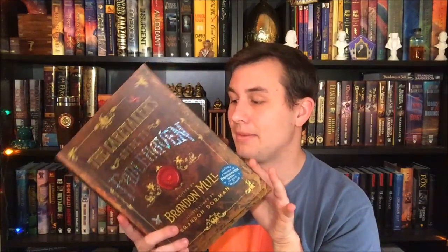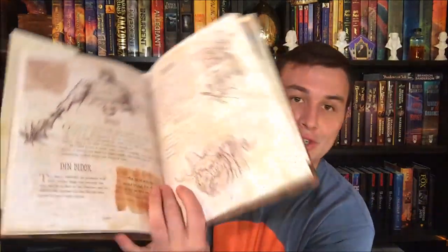It also has a preview for the next Fablehaven series called Dragon Watch. It's going to be fantastic, and I'm so excited to flip through it and just check out all the different creatures and stuff. Just so great. Kayla, I love you so much.